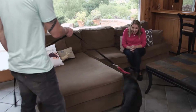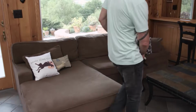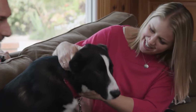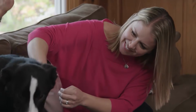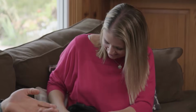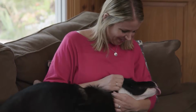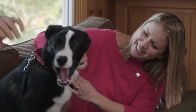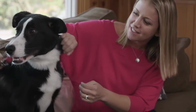Get up there. Go on. It's nice to meet you. When I first heard Bandit running towards me and I saw his happy face, it just made me smile, and he licked me all over and jumped on me, and it was just a great, great moment. Now, only time will tell if Bandit's simple show of affection means the kiss of death for his adoption.